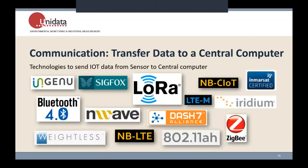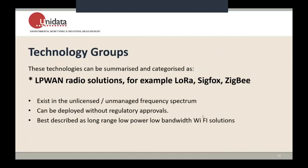LoRa is considered pretty good in the IoT space. We look at all these other ones. There's also Bluetooth and all of these different names. We also have the satellite providers, Inmarsat and Iridium, for example, and LTE, which is the 4G in the cell phone system. So all of these are different technologies, and we're going to now try and explain something about the differences with those technologies. This is getting a bit technical.